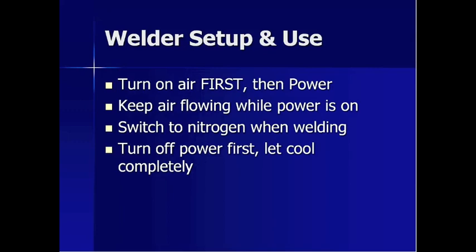You don't want to use nitrogen at all times. If you use nitrogen all the time, it's going to blow that bottle out very quickly. So you only want to use it when you're welding. You want to switch back to shop air when you're not actually welding.